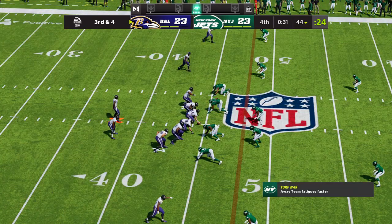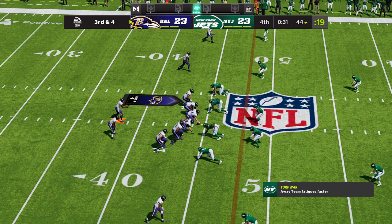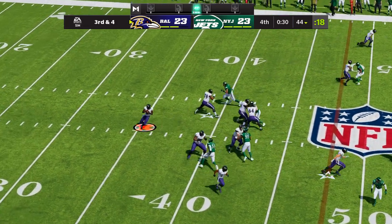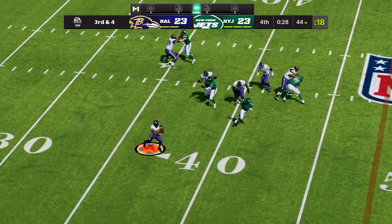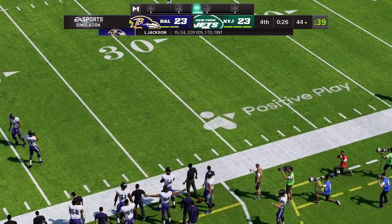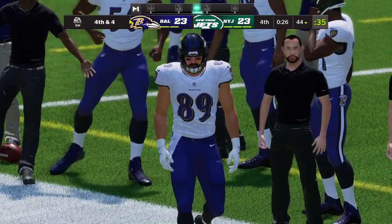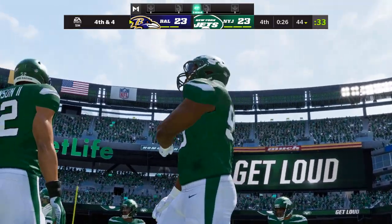The Jets will bring in a nickel set here as they try to stop this 3rd down. Here's Jackson. And he's caught on the sideline, but he's not going to have a first down. They say he was out of bounds, so a big call there that brings up 4th.